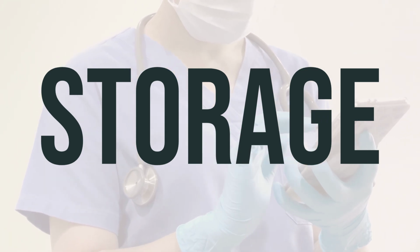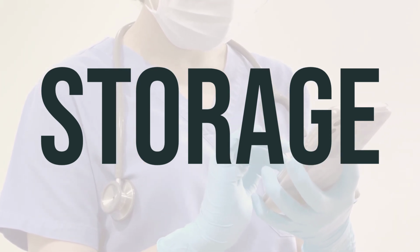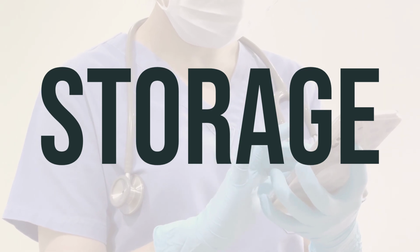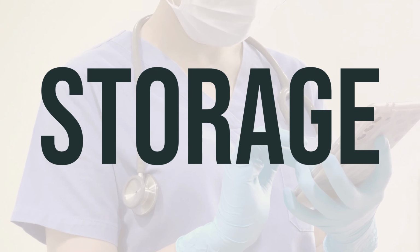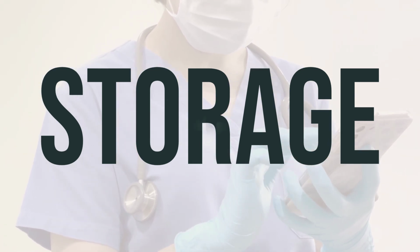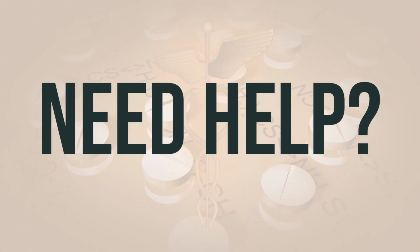When it comes to getting rid of expired or unused probiotics, it's important to do so properly. Instead of flushing them down the toilet or pouring them down the drain, it's best to dispose of them in a safe and responsible manner. You can consult your pharmacist or local waste disposal company for the best way to do this. If you need more help, call your doctor for medical advice.